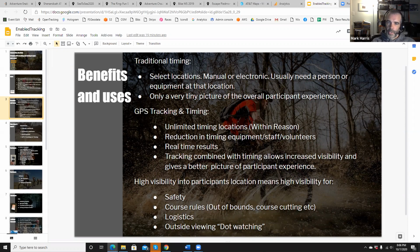So as soon as you put a tracker on them, you've moved this individual location of where you're finding people on the course, whether it's a timing mat or a pin punch at a checkpoint or someone standing out there with a clipboard. All that is now really being carried by the participant, in one of our tiny little trackers. So that's kind of the reverse of what GPS tracking is.